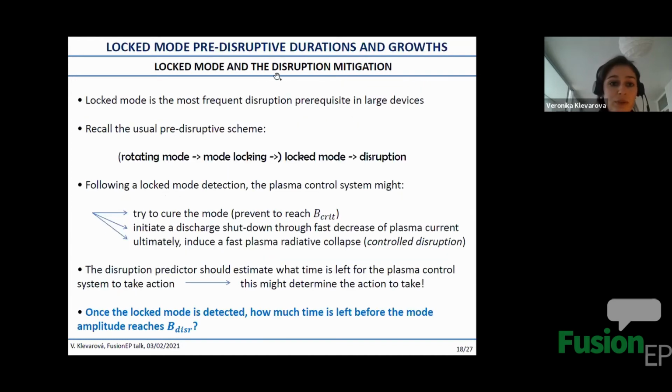So let me jump into the second research task. This one was actually looking at the properties of the locked mode.